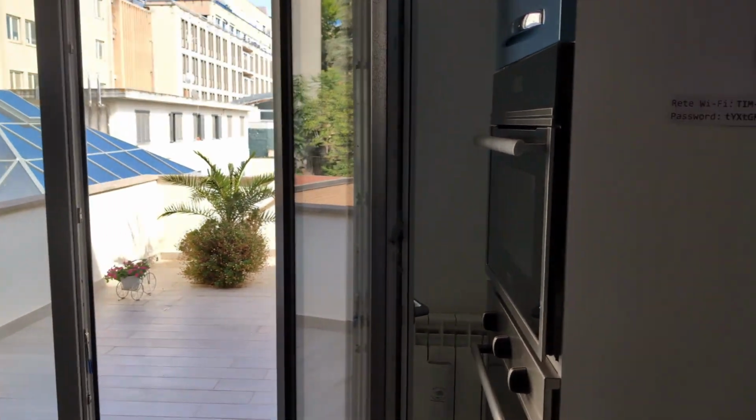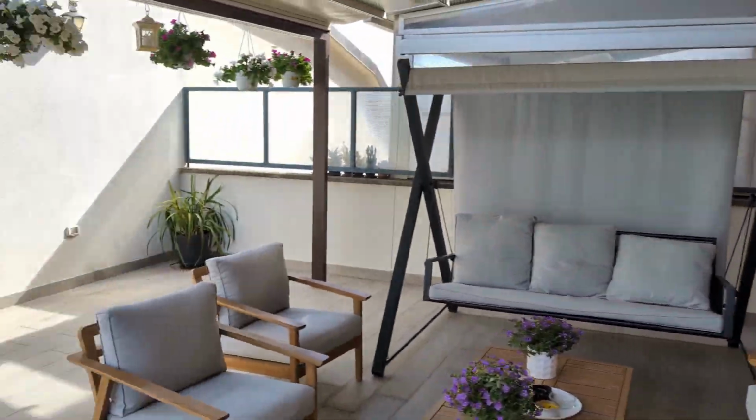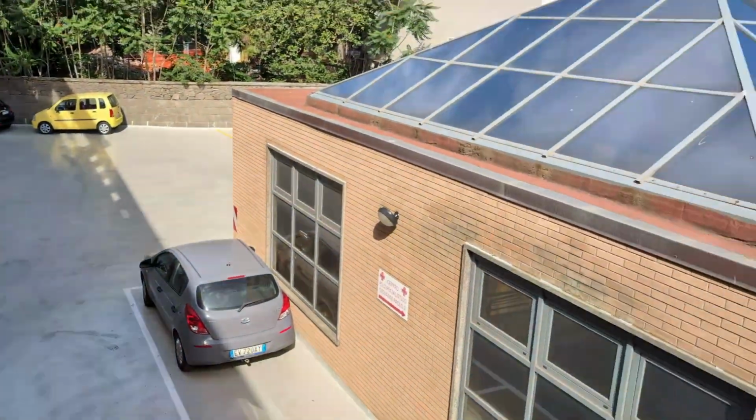Nice kitchen, nice everything, but the piece de resistance is this big balcony here, nicely shaded, and down there you can see my Peugeot, which is nicely parked over there. Apparently there's a public charger 100 meters away from here, so I'm going to have a quick look. So I saw there was a CCS charger available, 100 kilowatt.